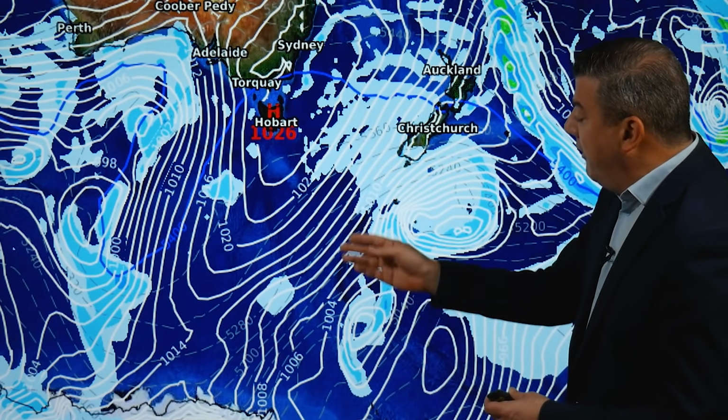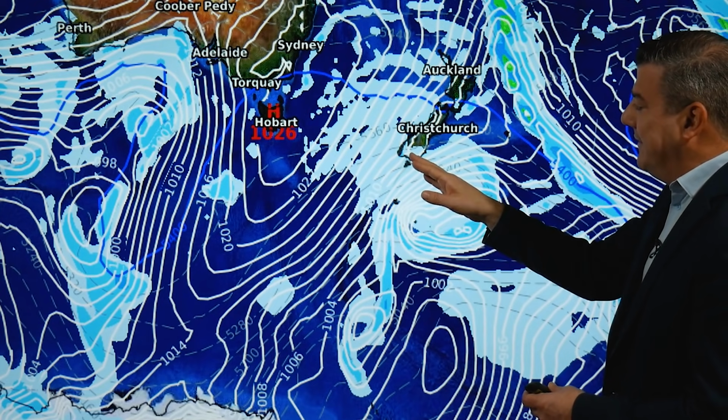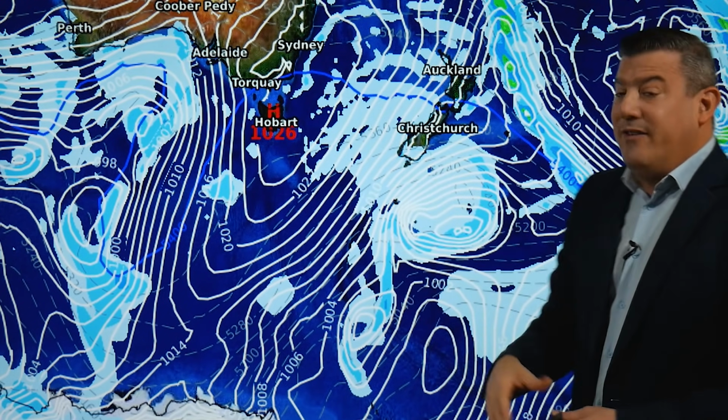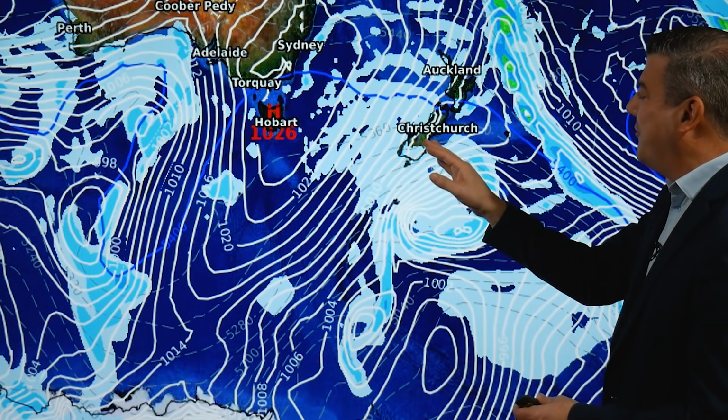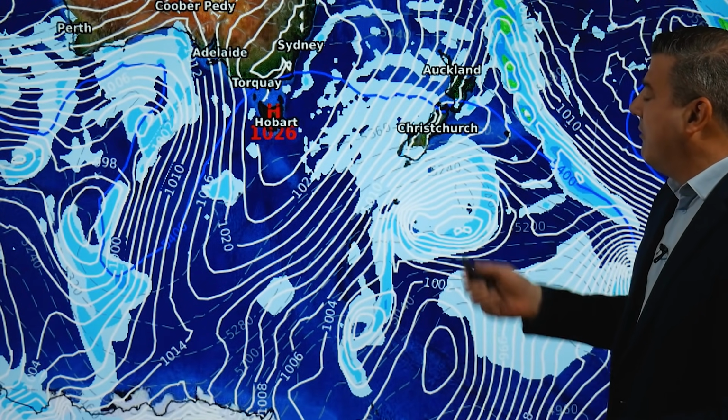Started on Tuesday night, another surge on Wednesday. Thursday arguably gets a bit colder, and this low here will make the winds a bit stronger as well, just around the very southern portion. The Catlins, for example, perfect area to be getting some wintry weather. Up in the north, actually the North Island and eastern areas are fairly dry, but there will be a few showers coming through for you.